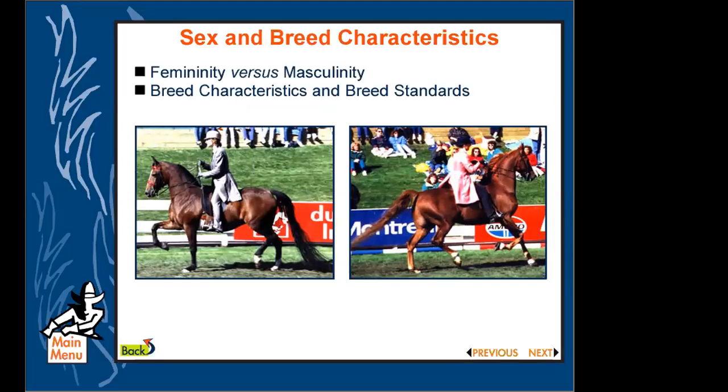Breed characteristics, or type, refers to the combined characteristics that distinguish one breed from another. This is usually seen in the head, neck, croup, tail set, and movement. It is important to know the breed standards for the various horse breeds so that you will easily recognize horses that show good or poor breed characteristics.